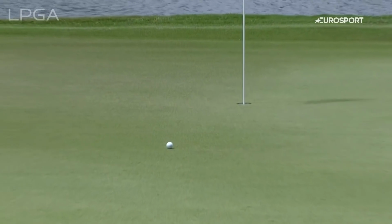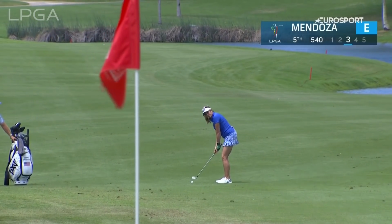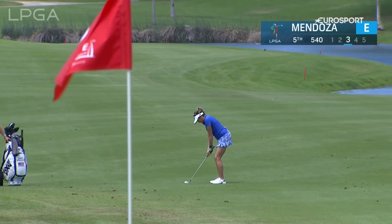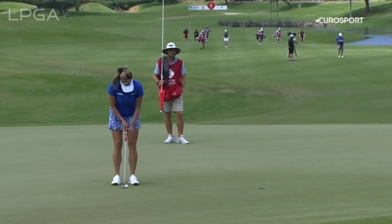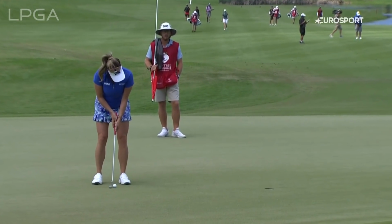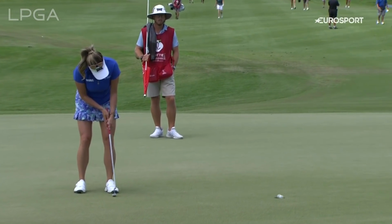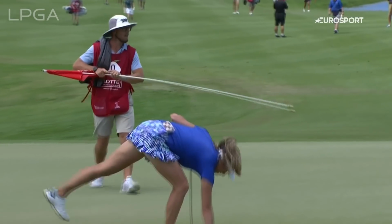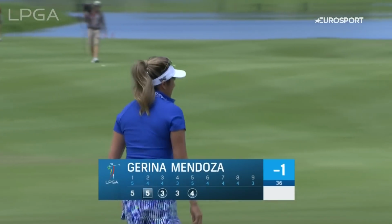Nice bunker shot there. Third shot at 5. Now you can see a lot of loose grass there, a lot of divots in that area from third shots. Nobody getting it up to the green right now. That's a good one there. At the 5th, this from about 6 feet. Left hand low. Oh, beautiful stroke, just sneaks in the right corner. But it's in. A couple of birdies on her card.